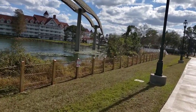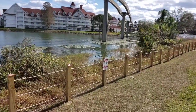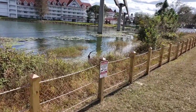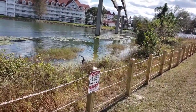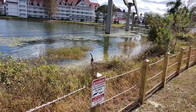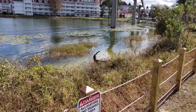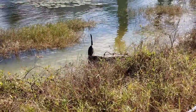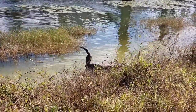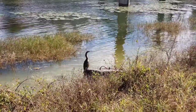There's a little bird over there. Let's see how close I can get without scaring him off. Doing a little fishing, trying to scare me off, making some noise. Zoom in a little bit. See what I mean about nature? I mean, you get pretty close to it right here.